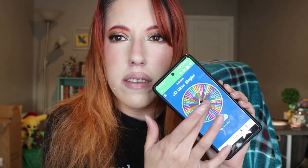Yeah, there we go. My JD Glow singles. Okay, so I thought I brought those out. Was it April that I brought those out? One and Done Shadow Looks, love it.